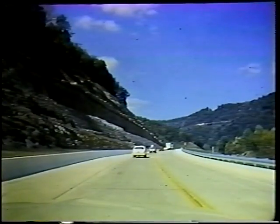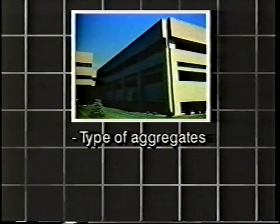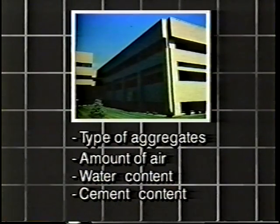Concrete that is normally used in pavements, buildings, and other structures has a unit weight in the range of 140 to 150 pounds per cubic foot. The unit weight or density of concrete depends primarily on the type of aggregates used, the amount of air in the mix, and the water and cement content.